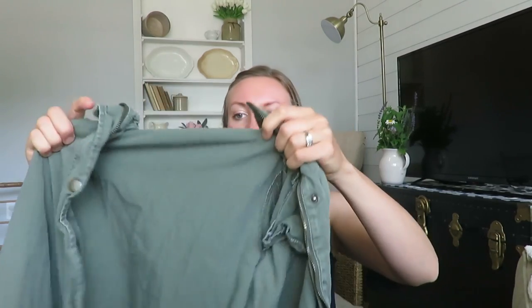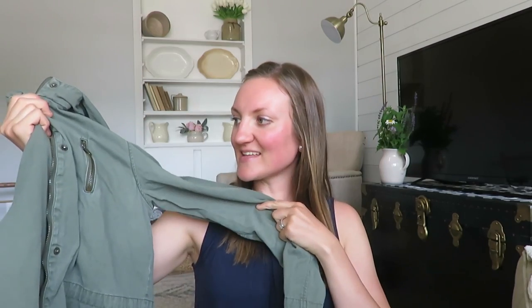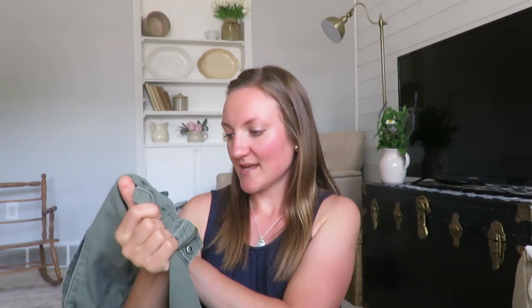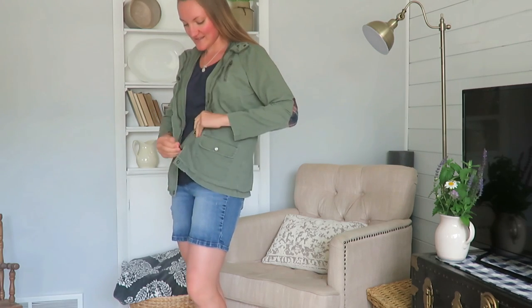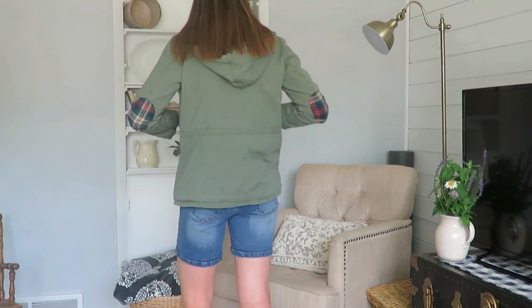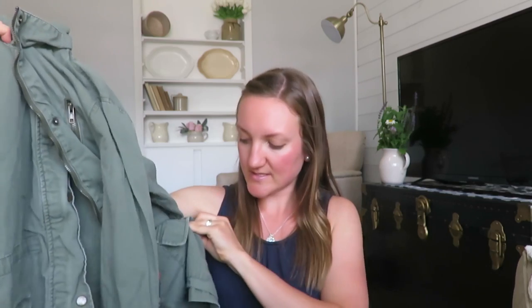And the last piece is this fun green, kind of a light fall jacket actually. It has an elbow pad on it. It is Mine brand, M-I-N-E. It also has a pattern in the hood as well, and just some little detailing around the waist. It has a couple of button pockets as well.